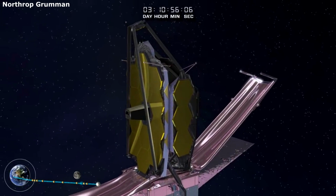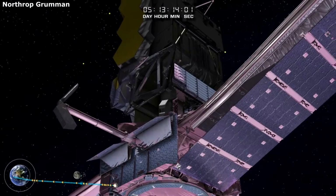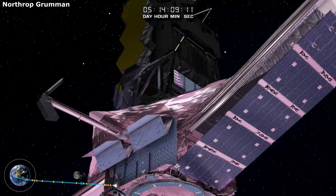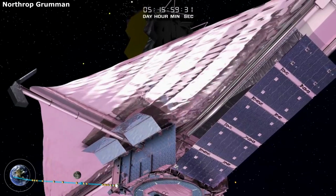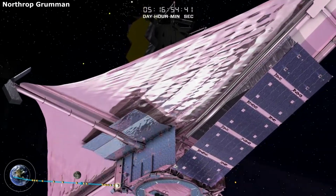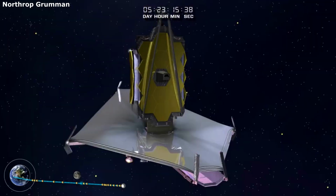The sunshield component attaches to the primary spacecraft in the center. For deployment, multiple boom arms extend outward, bringing and expanding the sunshield as well. This is a very complex and careful deployment because of the importance and large number of moving parts. NASA has tested this process many times to ensure it works once in space.